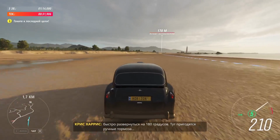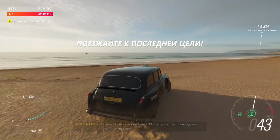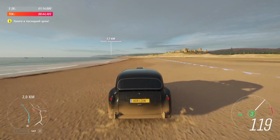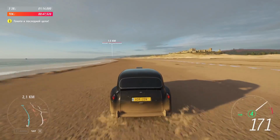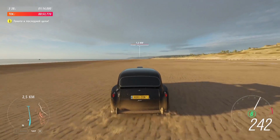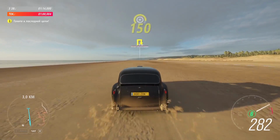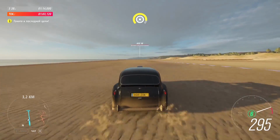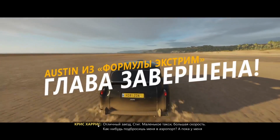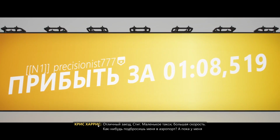Which means, Stiggy, pulling off the world's swiftest U-turn, which of course is when the handbrake comes in handy. Five-star ride from the Stig there. Minicab, maximum speed. Next time I need a ride to the airport, I know who I'm calling.